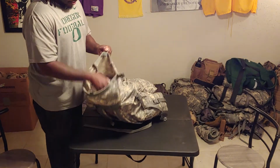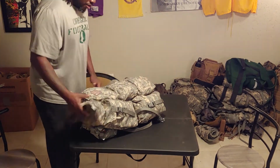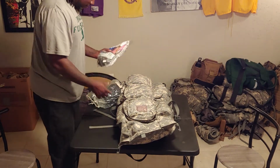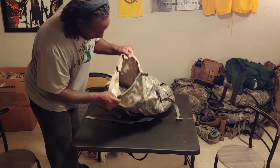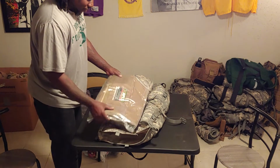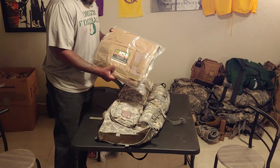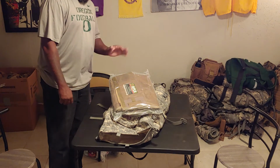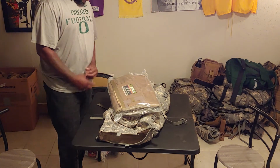So let's see. On the inside of here, I have a respirator mask. Shout out to my brother-in-law on there. I don't have the litter that goes with this kit, but I do have a transport litter. It's by ALPS, and it's a foldable one. You can discard it if you need to. I think I paid $27.95 for that.